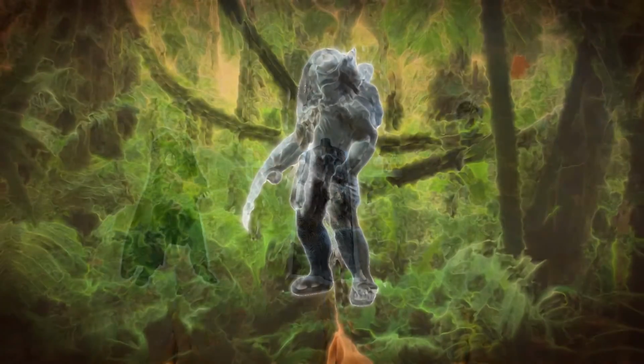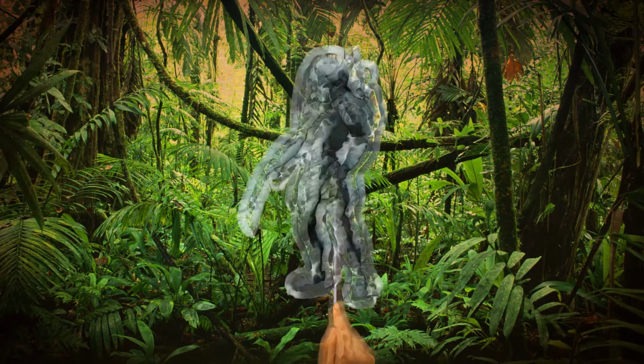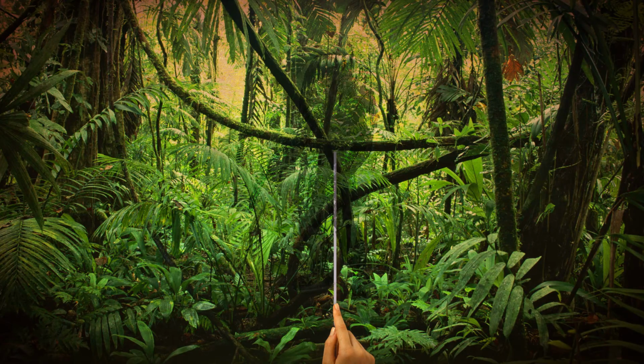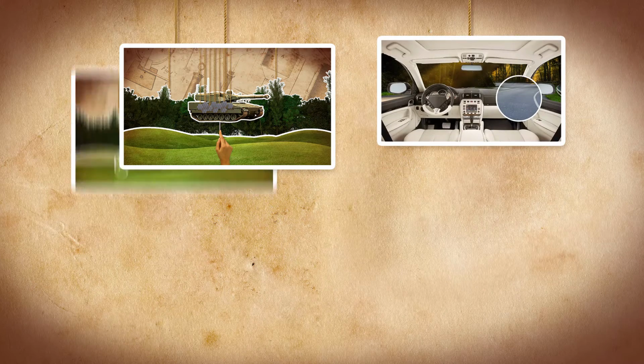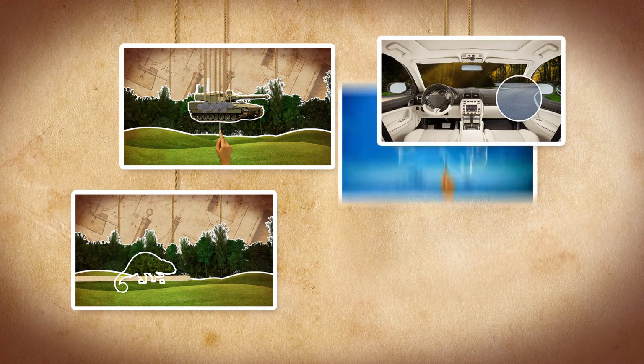At least not yet. It's true we can't hide people or dragons or spaceships from sight, but in the last decade, scientists have come up with amazing new materials and clever uses of existing ones that could one day let objects, or even people, hide in plain sight.